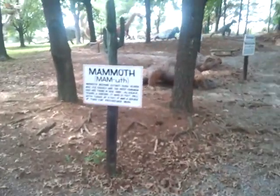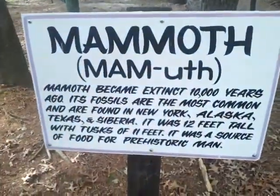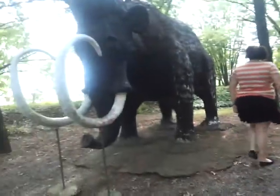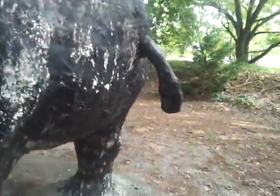That's a mammoth. This mammoth has some junk in it. Just in case you couldn't pronounce it. Even got a butthole. Let's take a video of the butthole. Oh, it's nasty. It's got stuff coming out of it. Look at that. Ew.